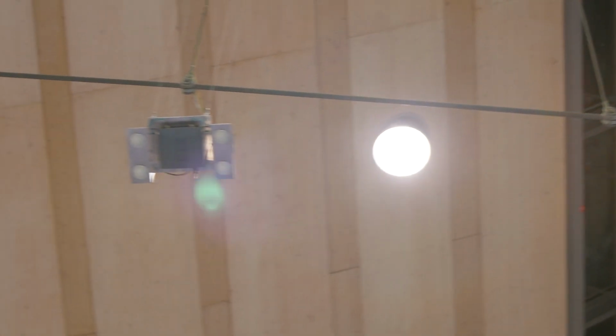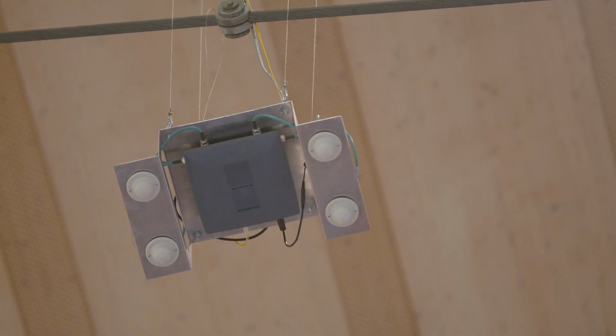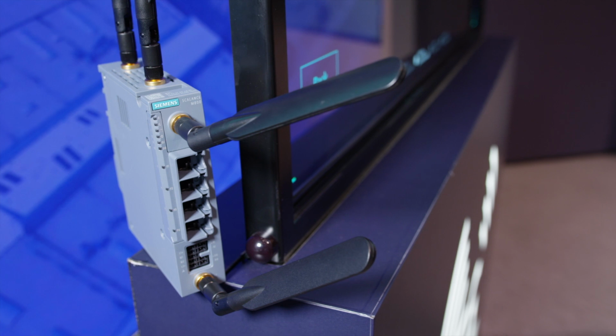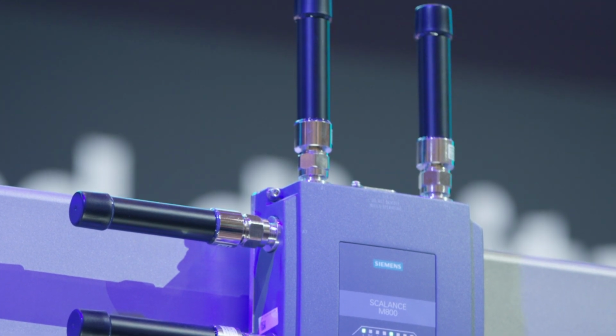Here our radio units, the RUs, come into play. They transmit the 5G signal and make it available for the end devices. Altogether, the 5G core, the CU, the DU and the RUs make up the 5G infrastructure. Now all kinds of 5G end devices can connect to this local 5G network. Like for example, our industrial 5G routers, Scalens MUM853-1 and MUM856-1.